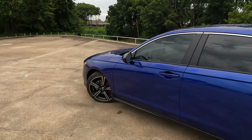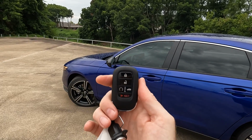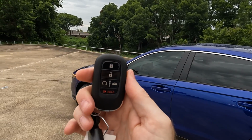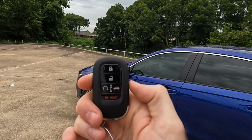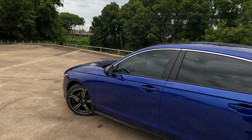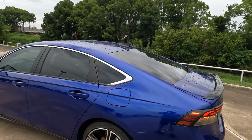Having more than one remote in my pocket is not the best thing. Let me get the right one out. There we go. There is your remote for the 24 Accord Hybrid Sport. You do have remote start. That's always a good thing. Panic button. You can see what else is here. All of the typical buttons. It is a proximity key, and it does have the walk-away feature.